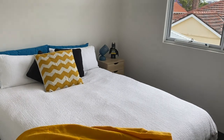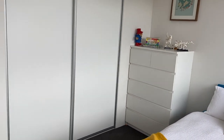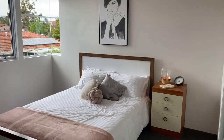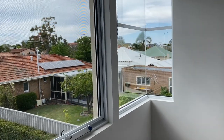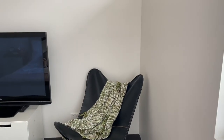So again, really nice big double bed. In fact, that could be a queen as well. Don't quote me on it, but it looks very large. And again, nice full height robes. And the 3rd bedroom, again, fantastic size, beautiful light. This one is particularly big, lovely elevated aspect. Great size robes, and you can see this one even fits TV and occasional chair.